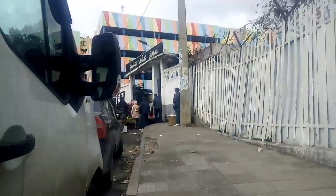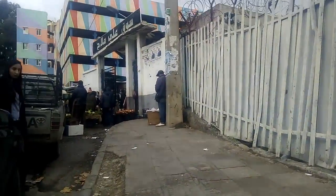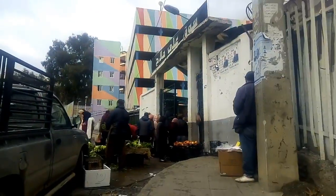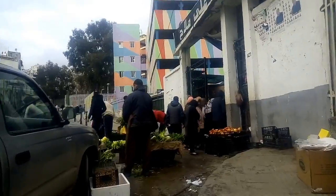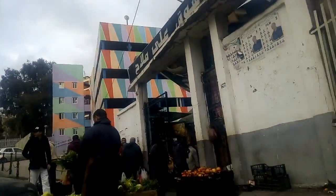As we approach the market, you can see the white fence here is the public swimming pool, and the colorful building in the back, the public parking structure. While this market does have a lot of nice extra products you can't find anywhere else, it does give you a nice view of how the markets here are in Alger.